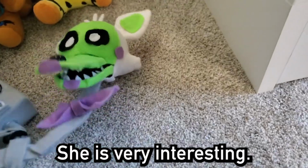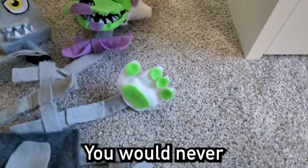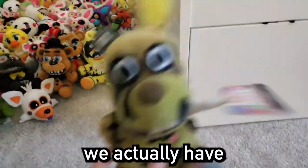So, Tangle, she is very interesting. Her head, and I really like the Endo head. I think I did a great job with that. The rest of the body, it's a little floppy. It would never be an actual Funko plush. That's floppy, so yeah, we'll set her right here. That is Tangle. Next up, we actually have Scrap Trap.